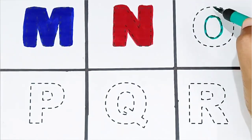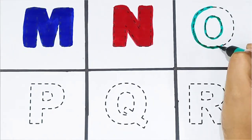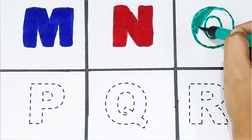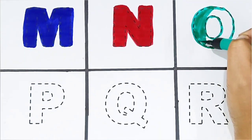O, green color. O is for orange. O is for owl. O is for ostrich.